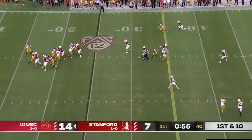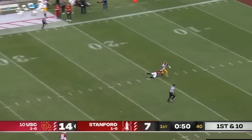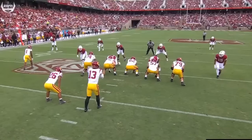Hoping it would fit into the recruiting profile. Easier to get the edge guys. He's got a big shot up there. It's Addison again. Can he stay on his feet? He does. These receivers, that's a risk.